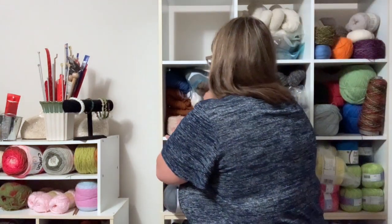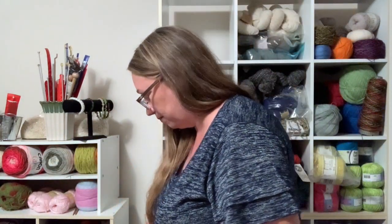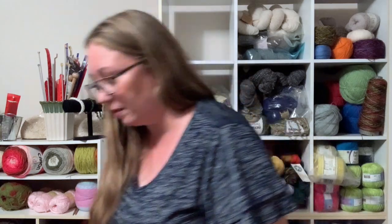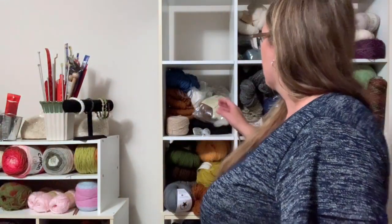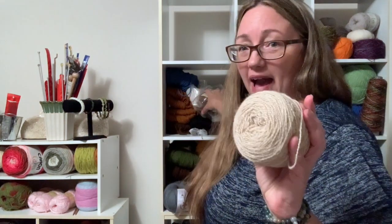There's more. This is more of the Shetland. Isn't that beautiful? This could be a sweater. I have enough of this for a sweater. Oh, colorwork sweater. Colorwork cardigan. More alpaca.